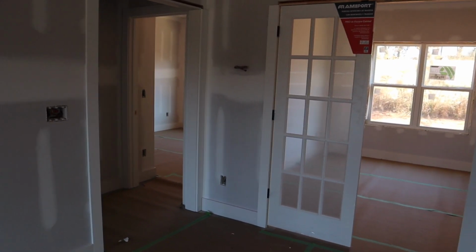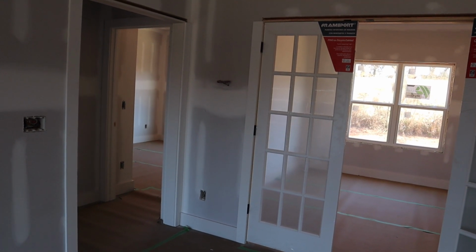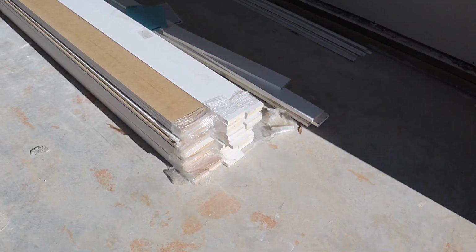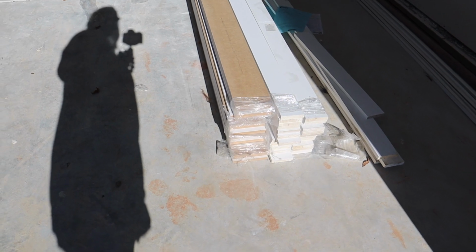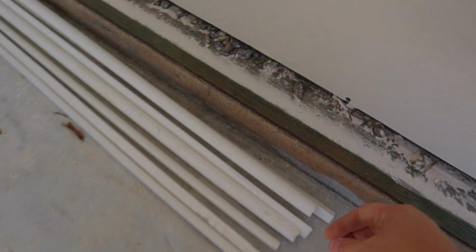Like I said, you see the hinges, so it's not ideal because we literally changed the way it was going last minute. And they literally just dropped off the extra trim while we were inside. So this is that quarter round that I was talking about that was going to go along the edge. It looks like, oh, it's hard to see.